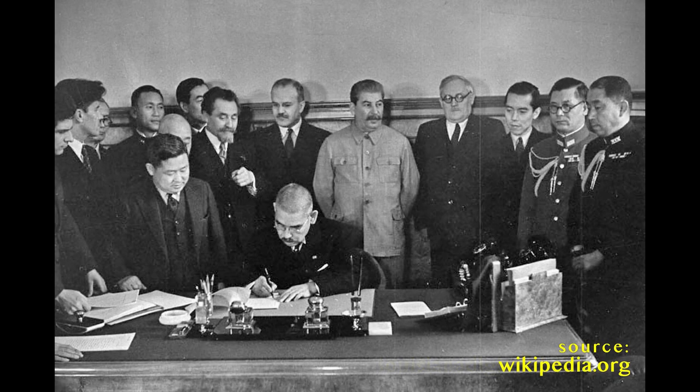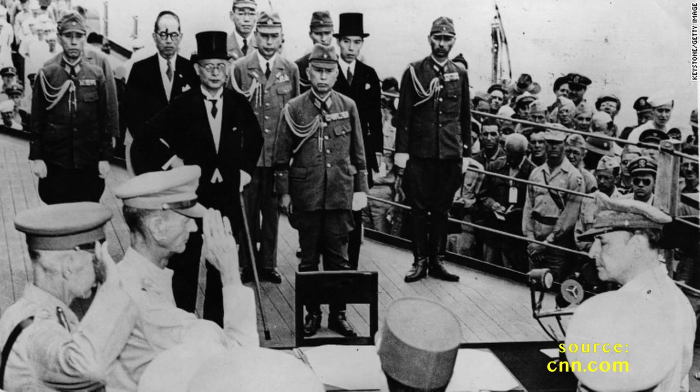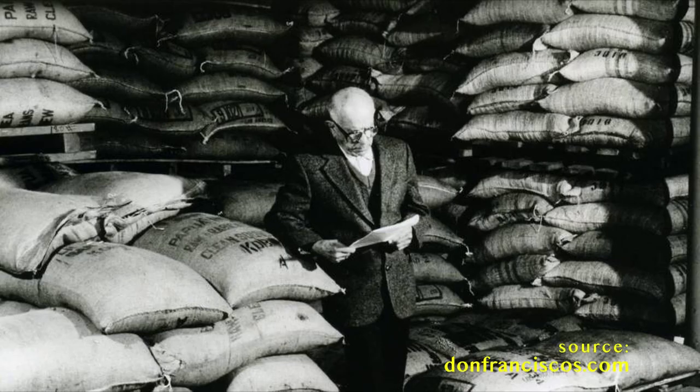With the breakdown of relations with Russia and the Axis powers' eventual defeat, much of this Mandheling coffee was left sitting in a Maebashi warehouse in northwest Tokyo. It would be this Indonesian coffee that would be the springboard to this coffee shop.